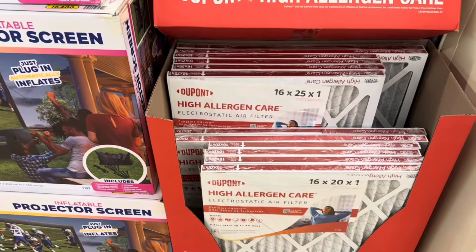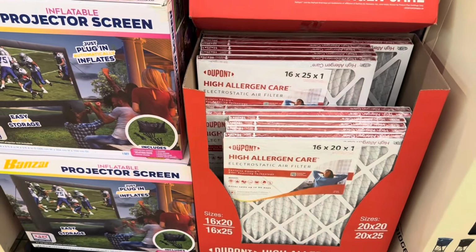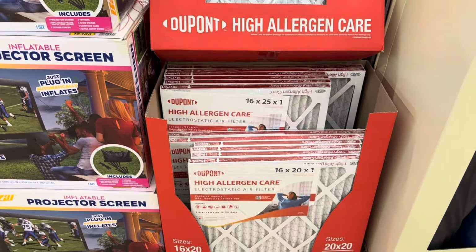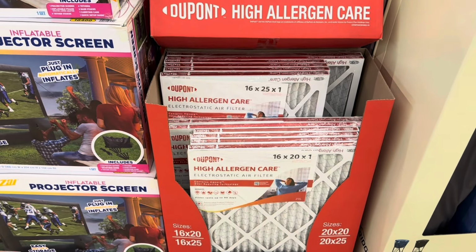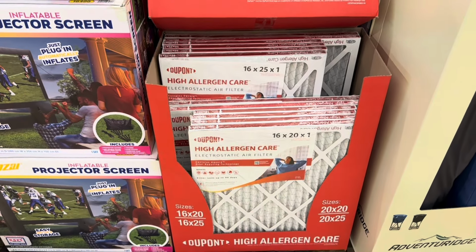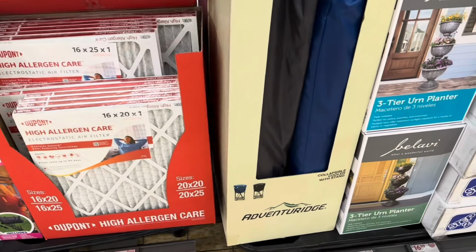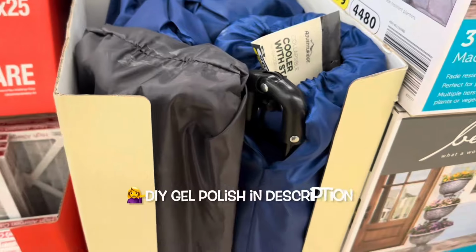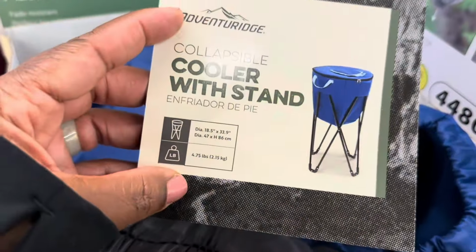High allergen care air filters, they're $7. They have size 16 by 20, 16 by 25, 20 by 20, and 20 by 25. Collapsible cooler with stand, $16 in gray and blue. This is the stand here.